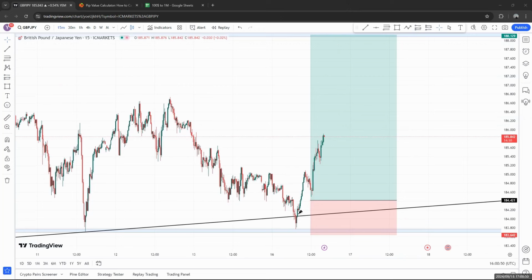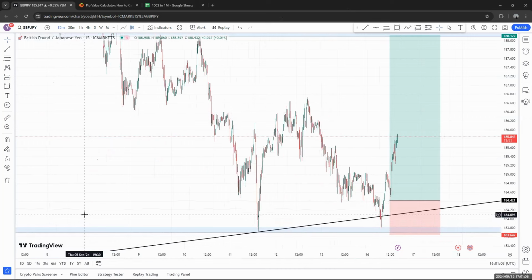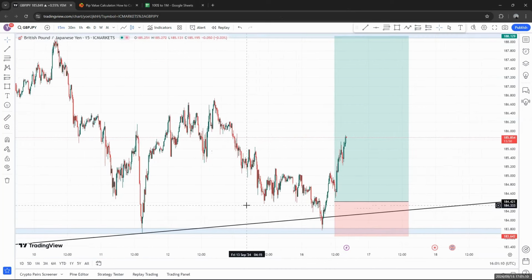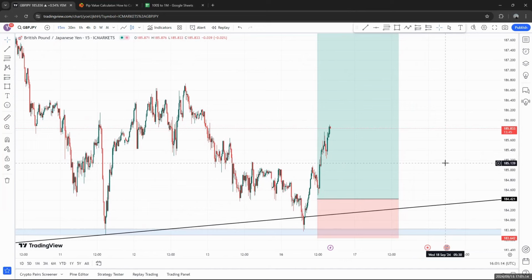When the market closed, it's still morning in my time zone. When the market opened yesterday, I saw the market came back to this area of trend line, which is around the zone of support right here. However, it didn't hit my confirmation, and I would not say this trade was for my strategy. Yeah, it was a good trade, but I didn't take it for my strategy.